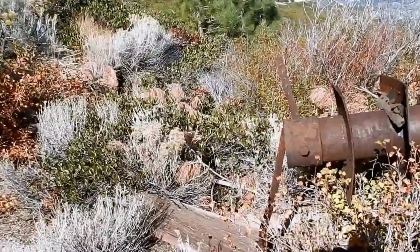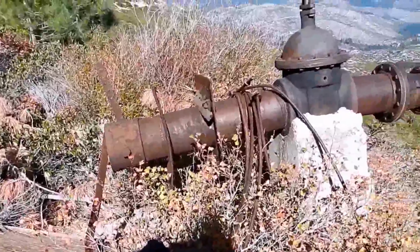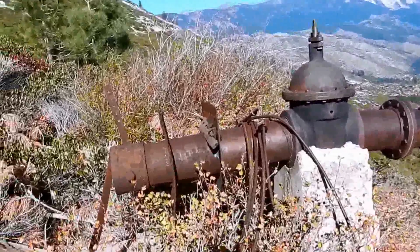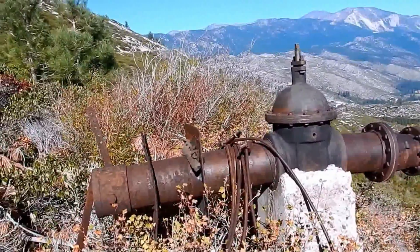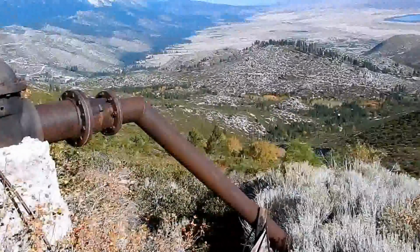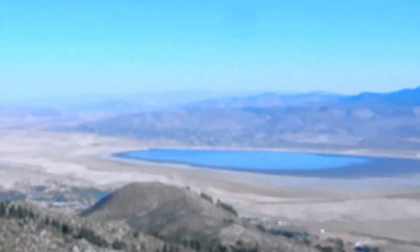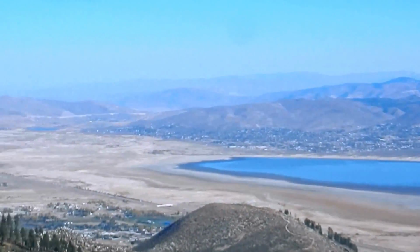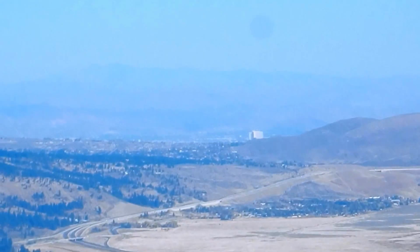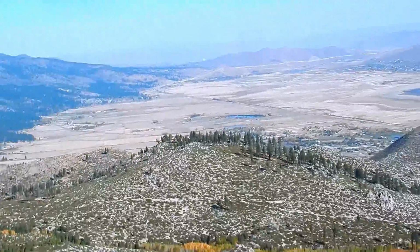My goal was to find some of the old water piping. I want to also find the old red house, which is a caretaker's house from the 1800s. I'll get into all the history later. And then there's the sawmill, and then there's Hobart Reservoir, and there's a couple dams, and I believe we might be lucky and even find an old log flume. And if you really want to get technical, from up here, not only can you see Washoe City, but you can also see Reno, Nevada. So, I mean, we are definitely gaining some elevation here.